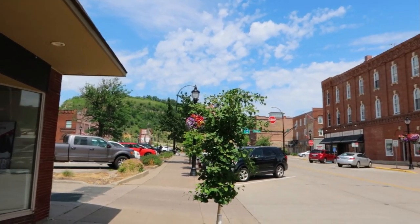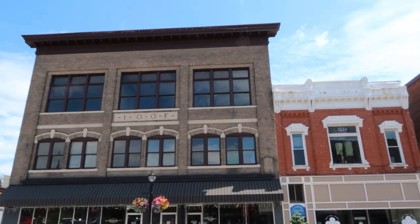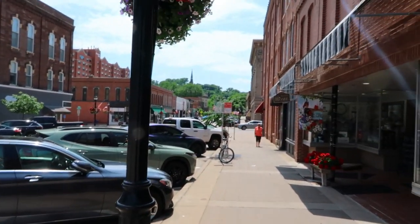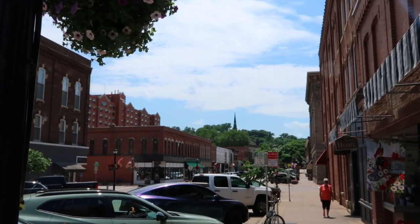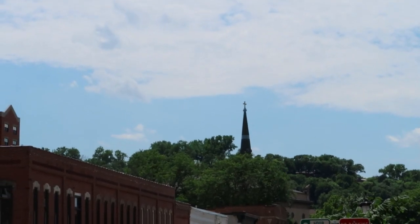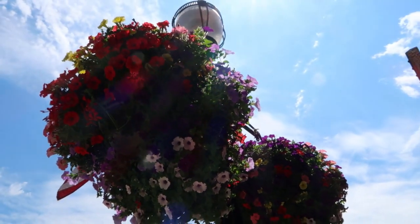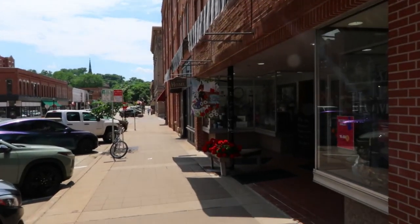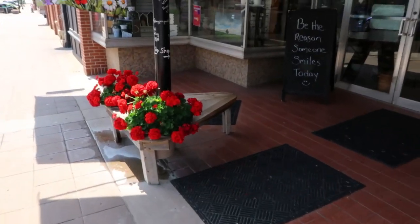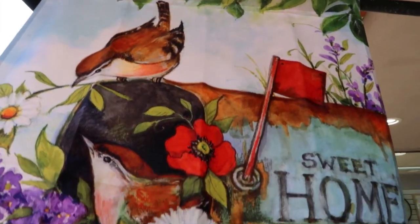What an amazing view of Red Wing, Minnesota. Wow. Just beautiful. It's a screen printing shop over there. There is a restaurant. There's a church steeple right over there on the horizon, just like you would expect in a small town. I love that. And of course, I've mentioned this a couple of times, the beautiful flowers. Speaking of that, A Cut Above is right here, a wonderful flower shop. And look, home sweet home. This bird sitting on a mailbox.